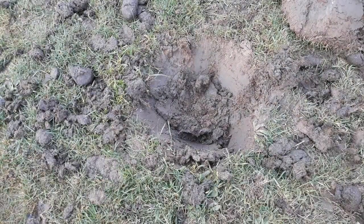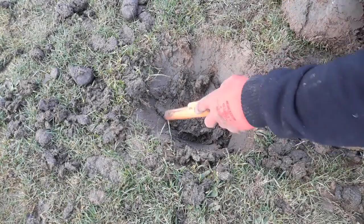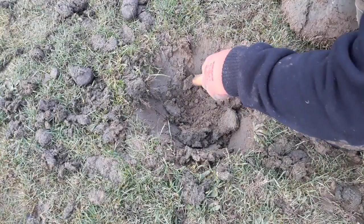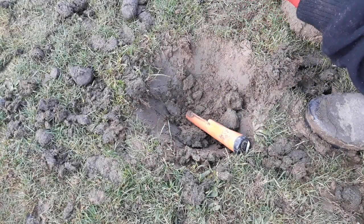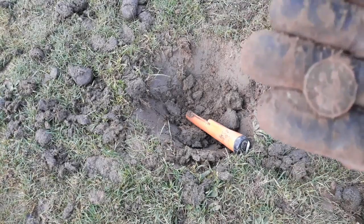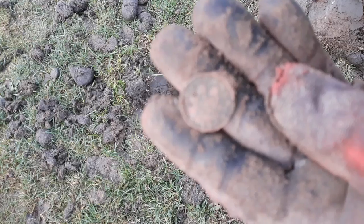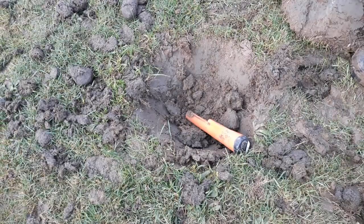This is a nice signal. Worth investigating. Right on top of horse poo. Brilliant. Well, it is a coin. It's a throbbly bit. Cool. 1941. Yeah, first coin of the day and an oldish one. That's how we like it.